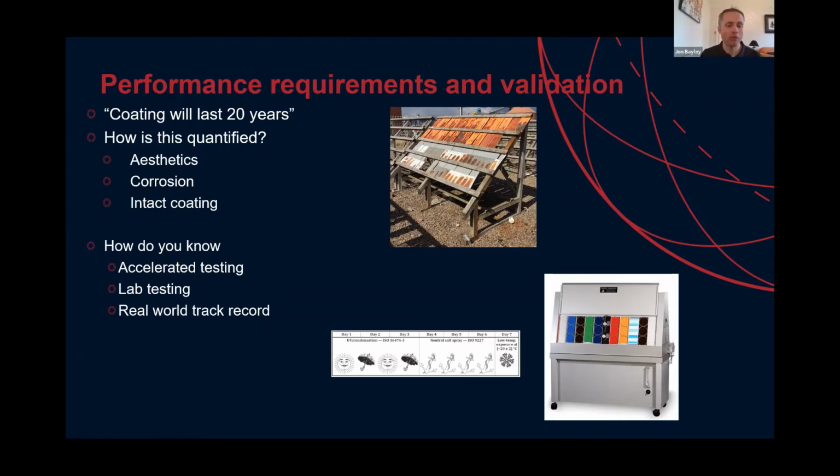So what then you want to look for is things like real world track record. So in the top photo up there is a panel rack. So most paint companies will have these, and when you start to work as a chemist developing products, you'll put your products on panel racks, send them off around the world to the different environments. And that gives you a reasonable indication of performance as quickly as possible. But again, these are nice small flat panels in quite tame environments on the whole, and it's not representative of a real structure. There's no welds, there's no corners. There is actually simulated damage on those.